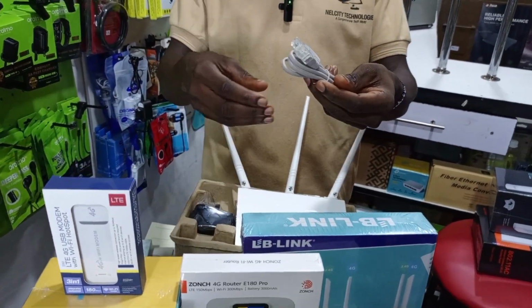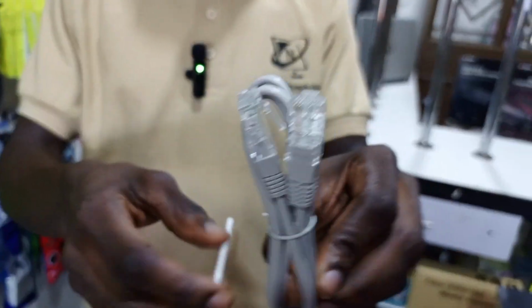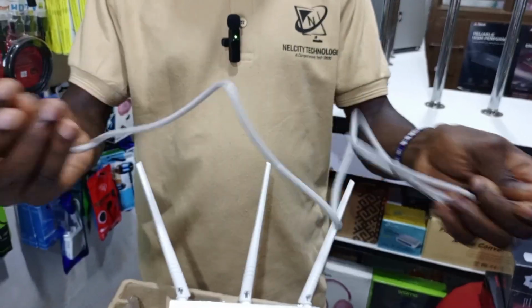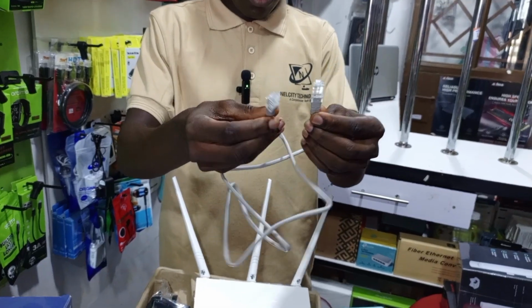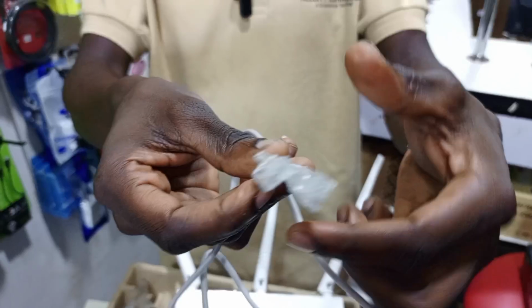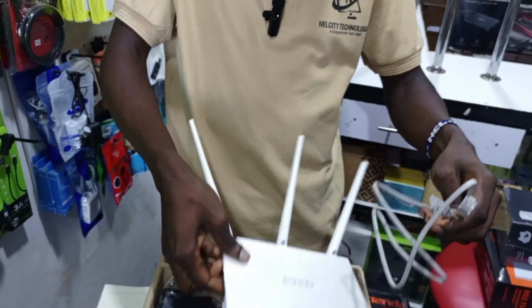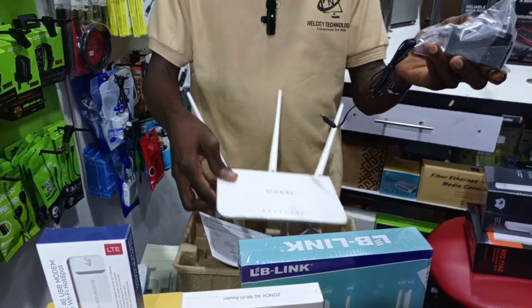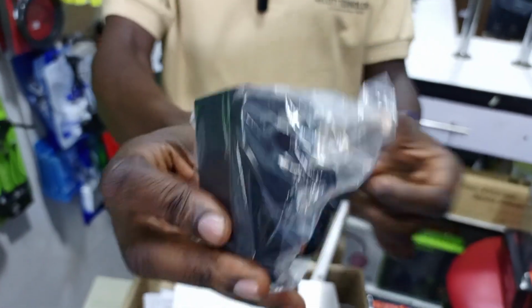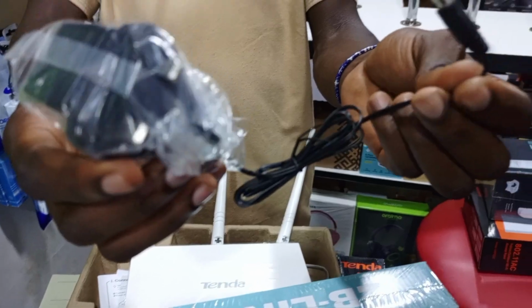We also have the patch cord or Ethernet cable. This is how it looks like. Here. So these are RJ45 clips, these two at the end. This is the cable, these are the RJ45 clips. Finally, we have the power adapter. This is the power adapter. It's a 3-pin power adapter. Okay.